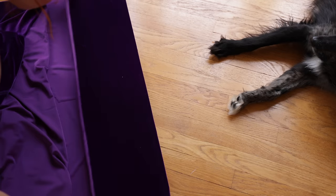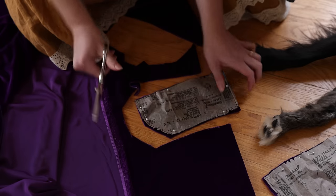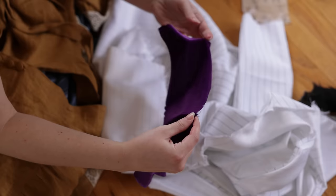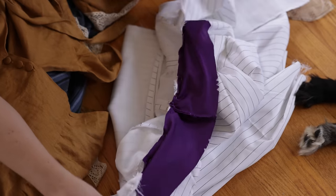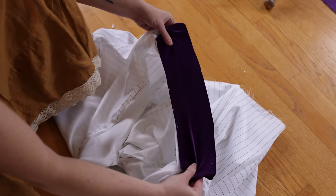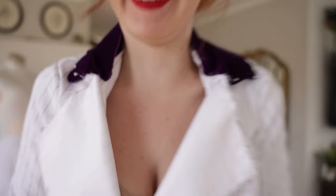I wish I could explain to you how I did this collar, but to be honest, I think I frankly blacked out. It was so confusing, but eventually I kind of just threw fabric around and it worked. It worked! I haven't really done many collars. It looks pretty cool.